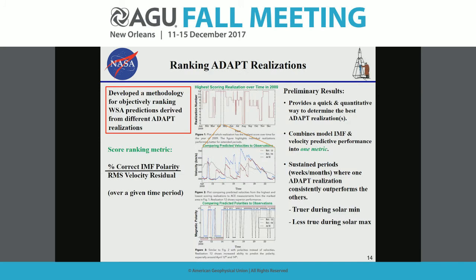And then the last thing I want to talk about is that every one of these runs that I showed can literally be 400 runs. So the model runs quickly, but you get overwhelmed by numbers. Fortunately, WSA-ADAPT works well because it runs so quickly. You can plow through a whole lot and select the best maps to use in more advanced models. And so over the summer, we had a student who developed a methodology for selecting the realizations of ADAPT that provide the best solution.